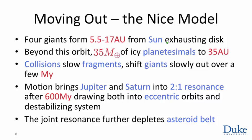Now, over time, the outer giants, it seems that probably Uranus was formed farther from the Sun than Neptune, and they crossed. So Uranus will encounter some of the inner part of this disk. So when Uranus, which is in an inner orbit, meets these fragments in the outside of the disk, then it slows them down, shifting them inwards, and acquiring a little bit of their energy, it shifts slowly outwards.